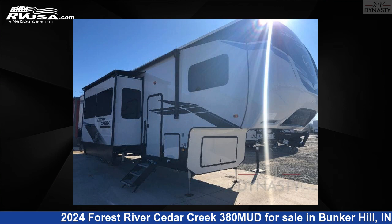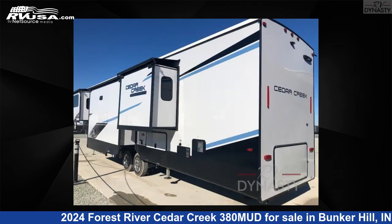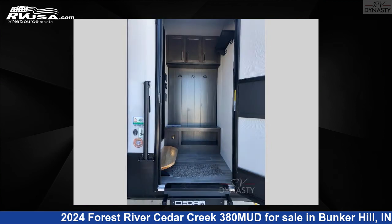This 2024 Forest River Cedar Creek 380 Mud is a fifth-wheel RV. It is located in Bunker Hill, Indiana, 46914 and is offered for sale by RV Dynasty. Click the link in the video description to visit RVUSA.com and see more photos as well as the current price.